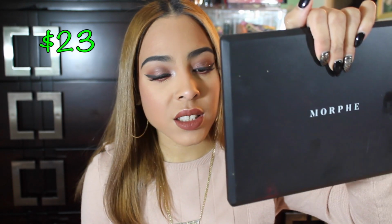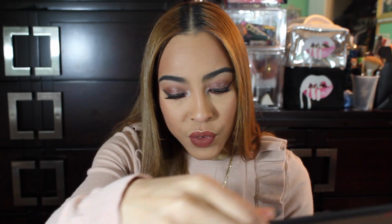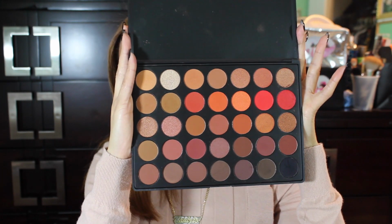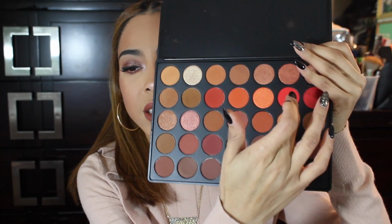Second palette I want to mention is the Morphe palette. This is the 3502, the second edition to the 35O, which I do not have. This is a beautiful fall natural chic palette. These reds, this whole row, I'm entirely obsessed with. And since it came out after the Jaclyn Hill palette, I guess the formulas are kind of the same, and I'm not mad about that.